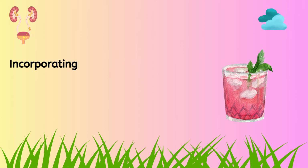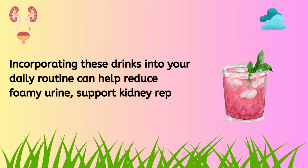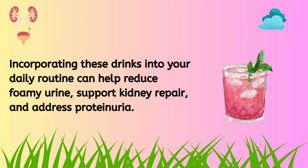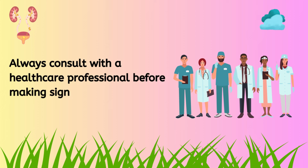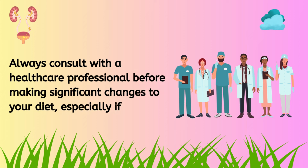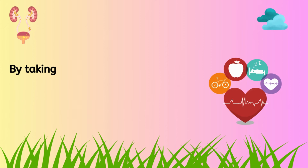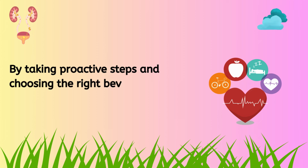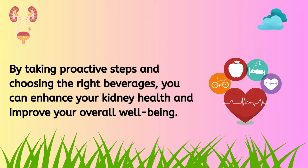Conclusion: incorporating these drinks into your daily routine can help reduce foamy urine, support kidney repair, and address proteinuria. Always consult with a healthcare professional before making significant changes to your diet, especially if you have existing health conditions. By taking proactive steps and choosing the right beverages, you can enhance your kidney health and improve your overall well-being.